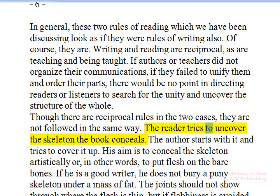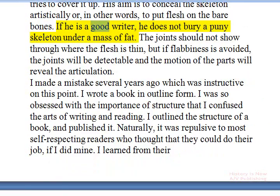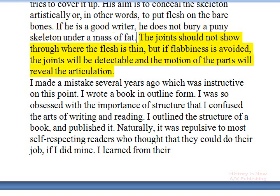The reader tries to uncover the skeleton the book conceals. The author starts with it and tries to cover it up. His aim is to conceal the skeleton artistically or, in other words, to put flesh on the bare bones. If he is a good writer, he does not bury a puny skeleton under a mass of fat. The joints should not show through where the flesh is thin, but if flabbiness is avoided, the joints will be detectable and the motion of the parts will reveal the articulation.